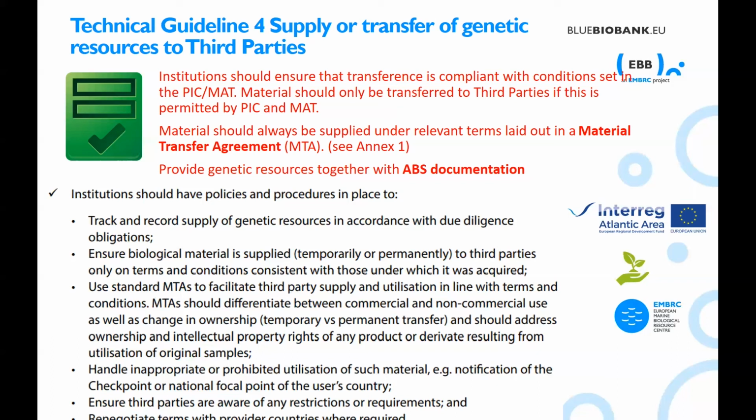Should handle inappropriate or prohibited utilisation of such material, for example, through notification of the checkpoint or national focal point of the user's country, and ensure third parties are aware of any restrictions or requirements, and renegotiate terms with provider countries where required.